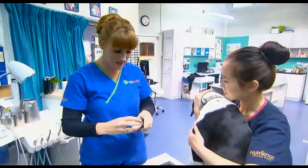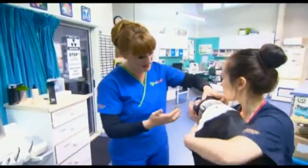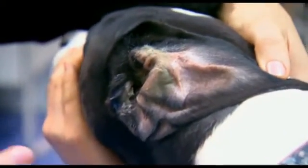So the owners don't have to go through lots of expense and complication of revisits. They use it for a few weeks. Most of the infections have cleared up. The reason it's so good is that we use it in ears and it's so easy. So literally we're just going to wipe that in there and stuff it full of putty. So it's really, really nice and easy for owners to do. It doesn't hurt the dog, it's not uncomfortable, dries beautifully, and then we just wash it out, done.